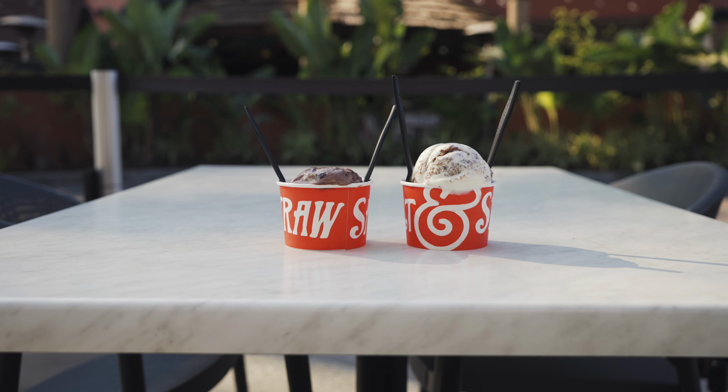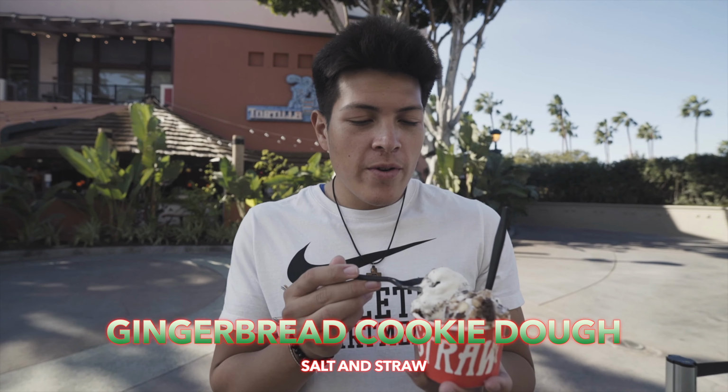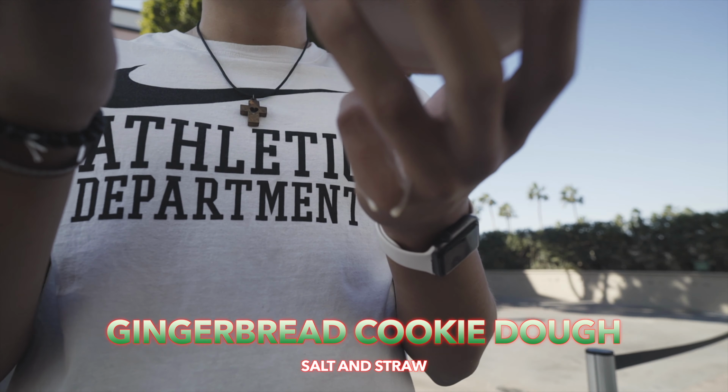All right, Salt and Straw coming in clutch with the holiday flavors. Clutch is right. So right now we're gonna dip into the gingerbread cookie dough just because it's all melting on us and dripping. Oh man, look at the melting game. Such a shame.